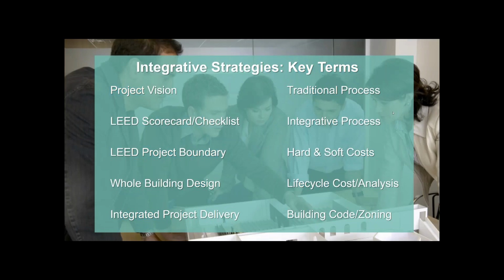On the integrative strategy, some of the key terms that you're probably going to need to know in a little more detail. Not a lot of detail. That's one of the tricky things here about the GA exam. You need to know a little bit about a lot of things. What stands out? Project vision. When should you lay out the project vision? As early as possible on your project.